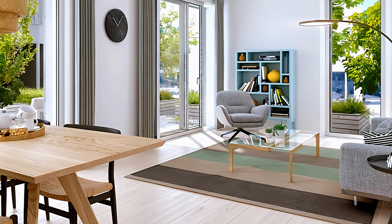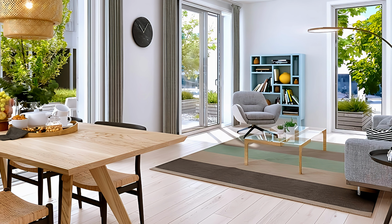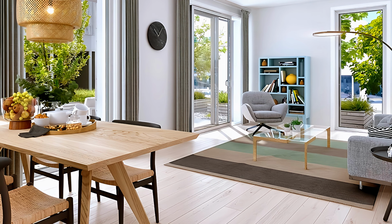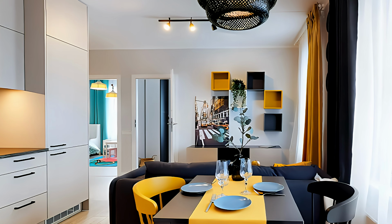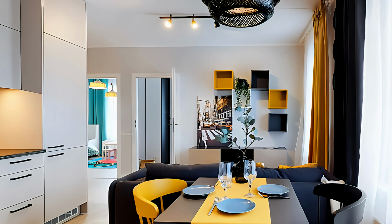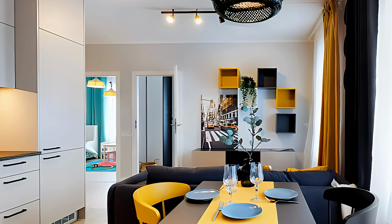Lighting fixtures are often overlooked, yet can dramatically influence the mood and functionality of a room. Consider swapping out outdated ceiling lights or adding floor and table lamps to create a cozy atmosphere. Affordable options can be found at home improvement stores, online marketplaces, or even second-hand shops. Remember, a well-lit room not only looks more inviting, but also appears larger and more open.